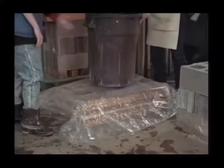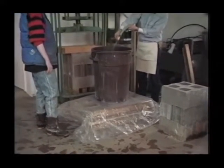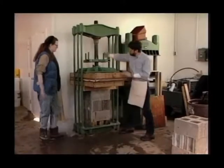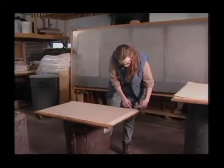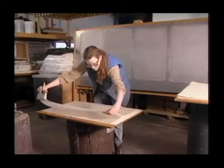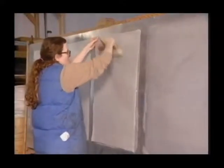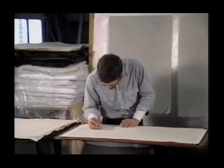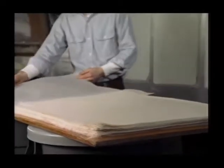At that point, a board and a large bucket are placed on top of the pile. Water is slowly added to the bucket to gradually expel water from the pile, followed by additional pressing in a screw press. After pressing, the thin but still damp sheets can be parted and brushed on a warm stainless steel surface to dry. After the sheets are removed from the dryer, they are carefully graded and shipped to conservators for use in the conservation of rare books and works of art on paper.